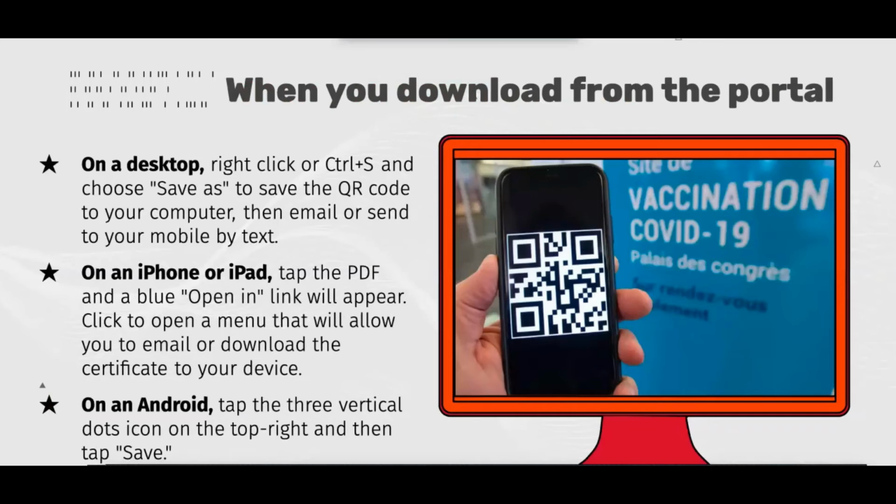If you're doing this on an iPhone or iPad, you can tap the PDF, a blue open in link will appear, and you click on it to open a menu that will allow you to either email or download the certificate to your device. If you are on an Android, you could tap the three vertical dots icon on the top right, and then you click on save.